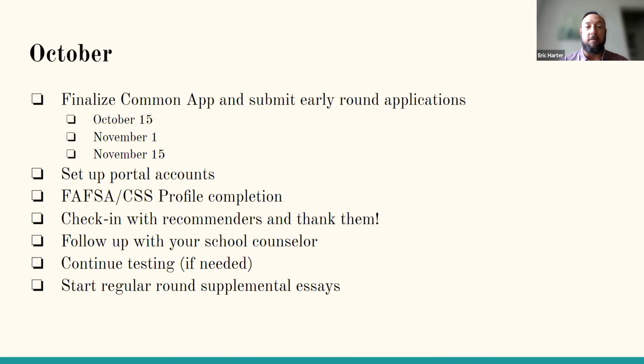Set up your portal accounts. This is another trick that ends up happening. After you submit, the schools will almost always send you an email saying, hey, create your portal, create your application status page. They name it all something different, but it's where they communicate with you. So we have to set up those portals, put those logins and passwords somewhere so you don't forget them, and you need to check them all the time. So at least once a week, but if not, twice a week.